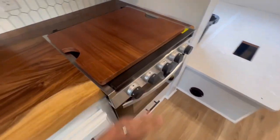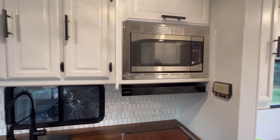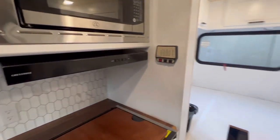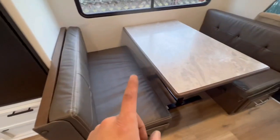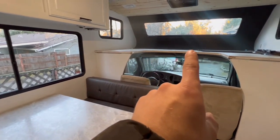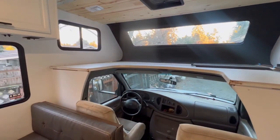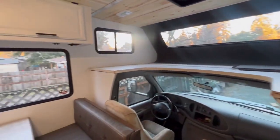We got all new appliances. So this range, new. We got a new microwave. We did a little bit of tile backsplash. This thing has a queen bed. This folds down into nearly a double bed. And another queen bed up on top right here, which I still have to secure, because I'm going to have my kids sleeping up there. So there's going to be a guardrail over here.